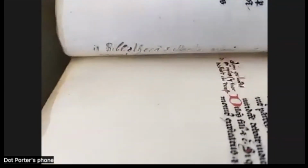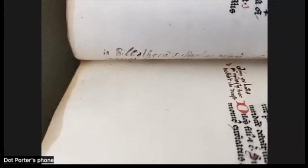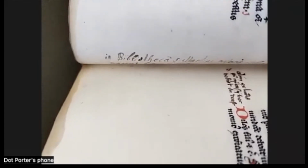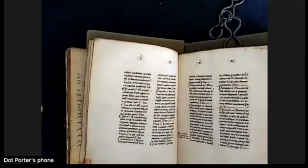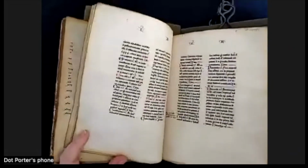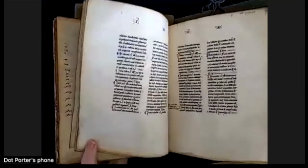So this little note here says we're in the library of St. Martin Major in Cologne. So this was the library that it was in when the chain, we think, was attached in the 17th century. So it was still being used even at that time, even though the book itself by that point was a few hundred years old. All right.